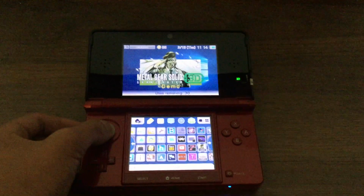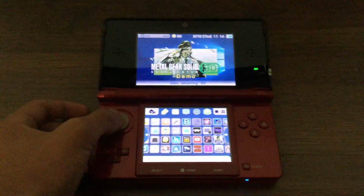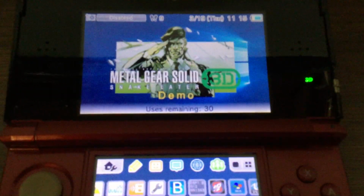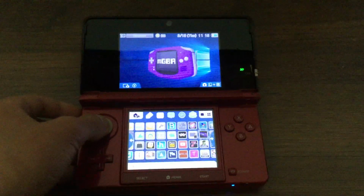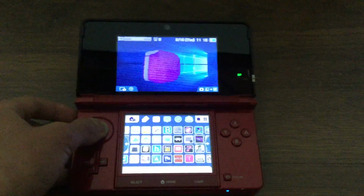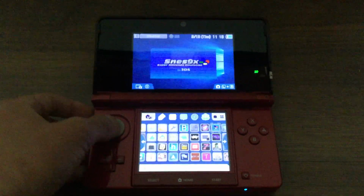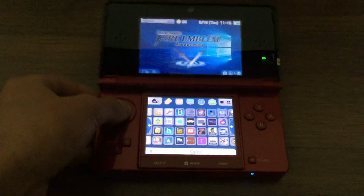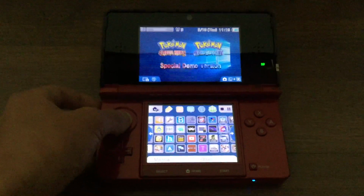Metal Gear Solid, the demo version. And as you can see, I haven't even used it. So I hope to install the full version CIA of that later. mGBA, which is a Game Boy emulator. SNES9x, which is an SNES emulator for the 3DS. As you can see, you've got all these other demos.